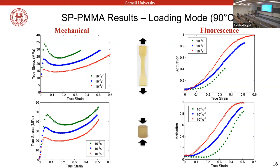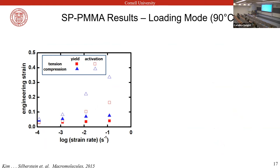Okay, so the comparison we're really trying to get at is tension versus compression. And so we analyze this data in terms of looking at when does yield happen? So what's that peak? And then when does the fluorescence start to kick up? So we're looking at a change in slope there. And what we found is that this fluorescence activation, which is the open symbols, always follows yield. So it's always happening after yield. And also, tension is always happening before compression.